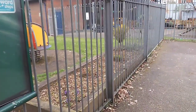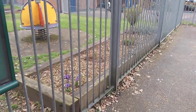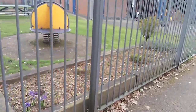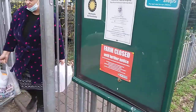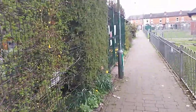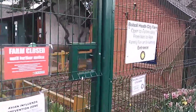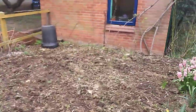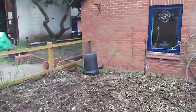This was one of our lockdown projects, creating this bed with donated sleepers and topsoil. It's a waiting planting really when we can resume our gardening activities. As you can see, obviously the farm is closed currently due to the lockdown. And our front gate here. So we have some gardening areas here, again, just waiting for our gardeners to return.